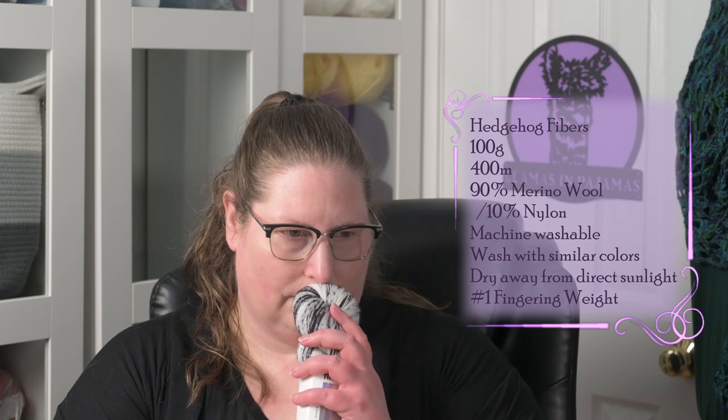Okay, let's have a look. I think I got all fingering weight. Yes, I did. So I'll just read off one, and then we'll just take a look at the colors in Llama Vision. Made in Ireland. Hedgehog Fibers sock yarn. Oh, it smells good. 100 gram, 400 meters, 90% merino wool, 10% nylon, machine washable, wash with similar colors, dry away from direct sunlight. And of course, this is all sock yarn, so it is number one fingering weight.